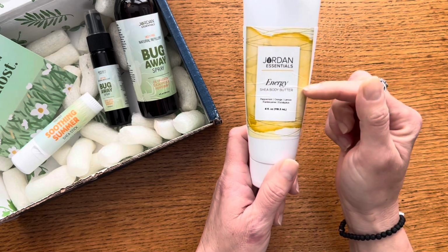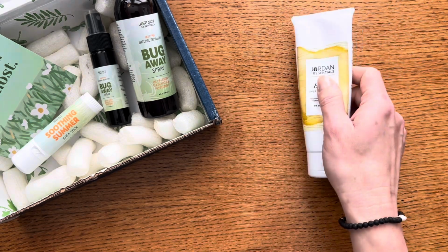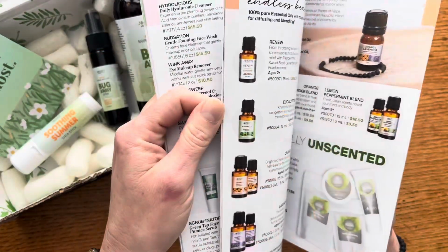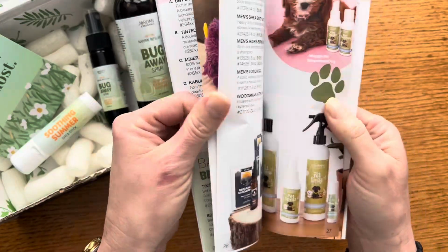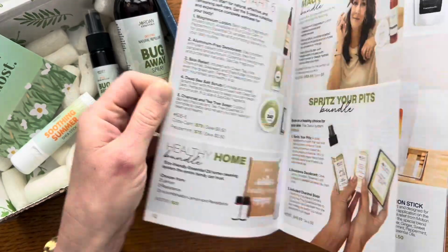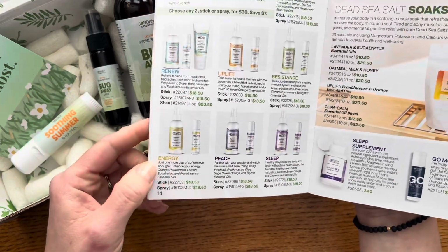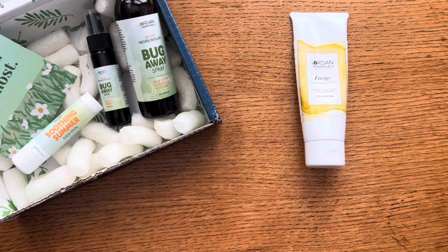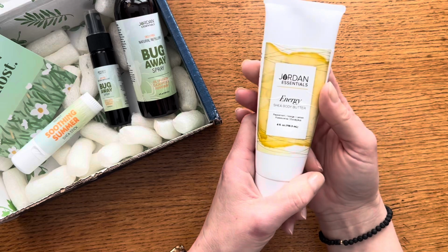So Energy Essential Oil Blend, we have that in our catalog in 2 products. Gotta flip to the right spot here. I think I know where it is in the catalog. Let's see if I do. Nope, I think I'm going the wrong way. Hold on. There it is. So you can get Energy in our magnesium spray and our magnesium stick, but you cannot get it in shea butter normally, except for the month of May. So this is our $5 customer special.